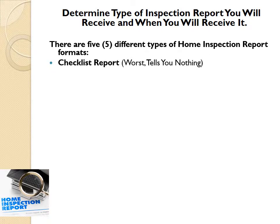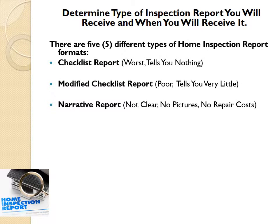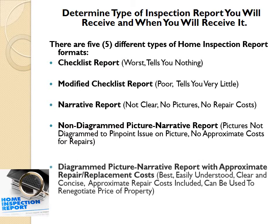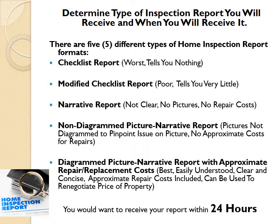Number 1, a checklist report. Number 2, a modified checklist report. Number 3, a narrative report. Number 4, a non-diagram picture narrative report. And lastly, number 5, a diagram picture narrative report with approximate repair and replacement costs. You would want to receive any type of report within 24 hours.